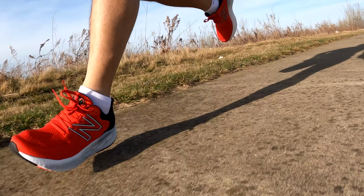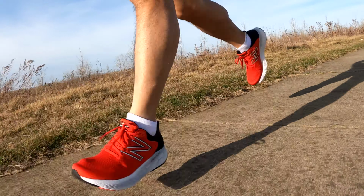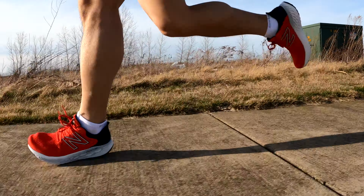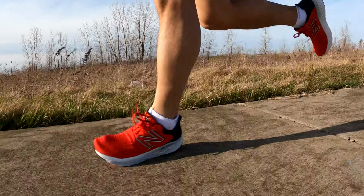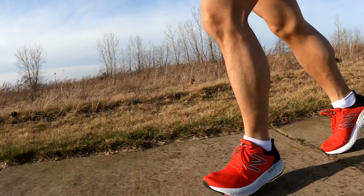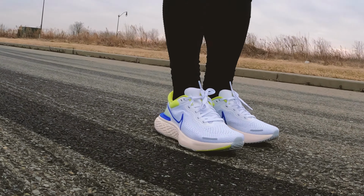I didn't have any issues with the New Balance shoe. This shoe is pretty solid on the bottom, very good traction, and it looks like it'll last a lot of miles. There's also no creasing on the Fresh Foam, compared to the Nike foam, where you would see some creasing, which is pretty standard.